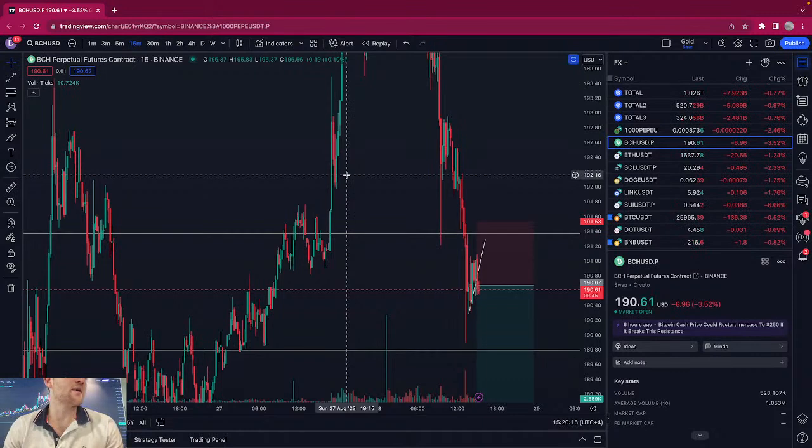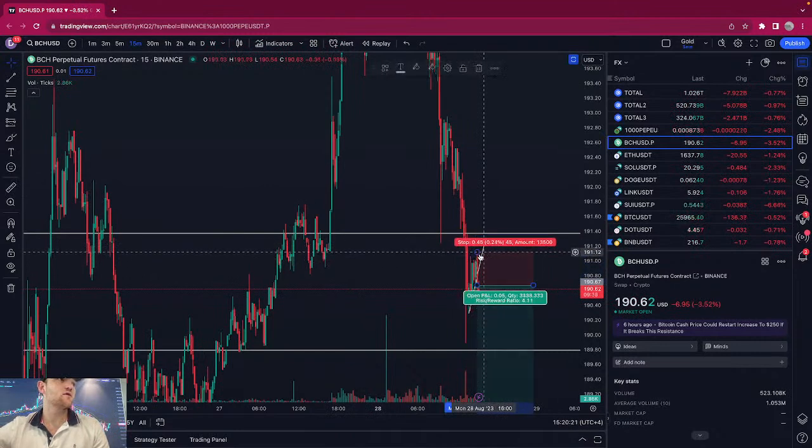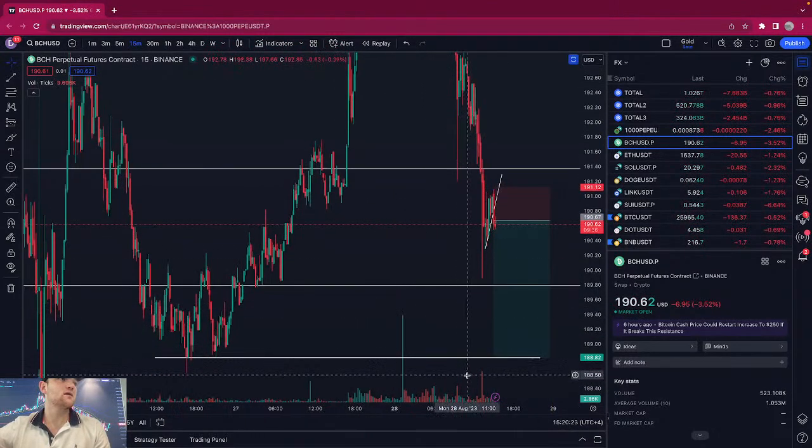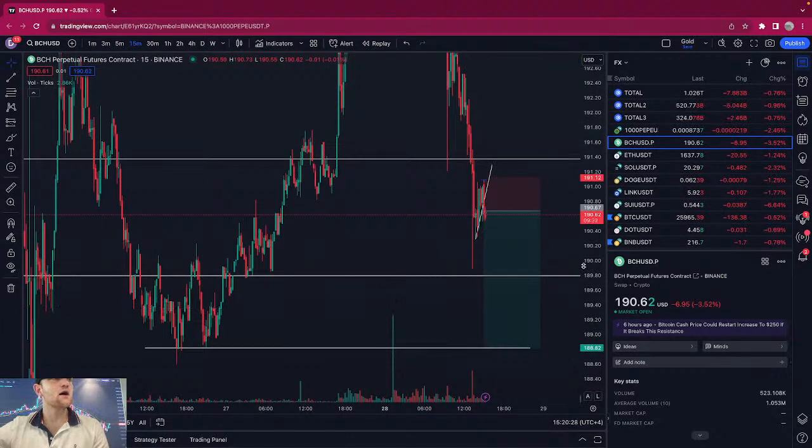Yeah, let's see how this plays out. Basically, just look at targeting the lows. You can even put your stop loss back and forth here. And if you're using a 10x, only 2.4%, then you just target these lows around about a 10% gain, which would obviously be a risk to reward of 1:4.